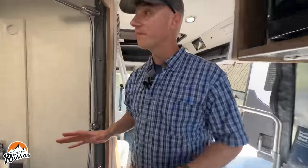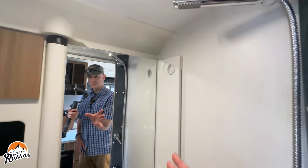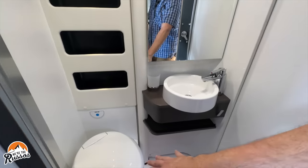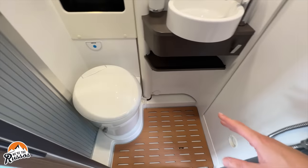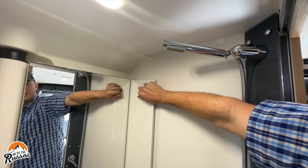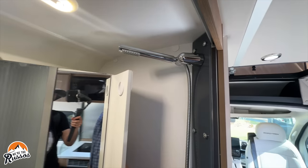This is awesome. Okay, so here is the wet bath. You know, sink, all that stuff. Toilet, cassette toilet, and this does turn. Now, the thing with this is, pull this. That comes over, and now you have your shower area.